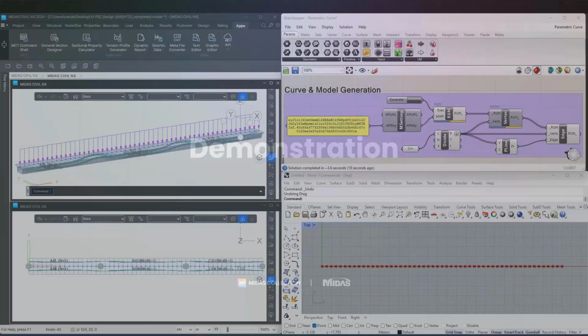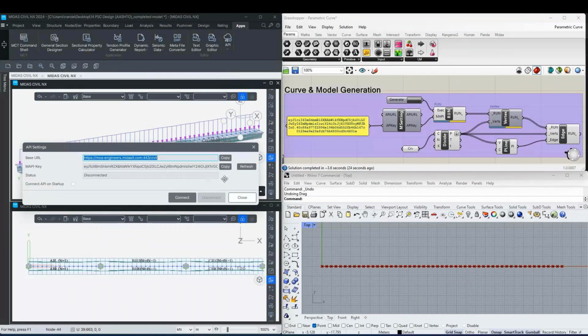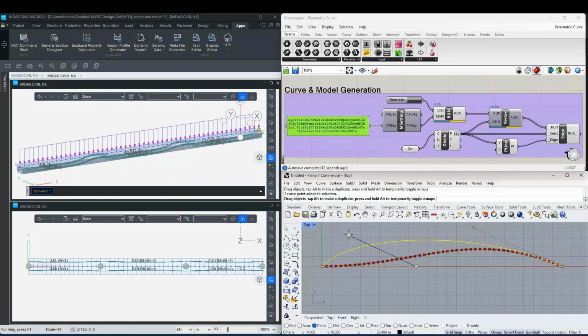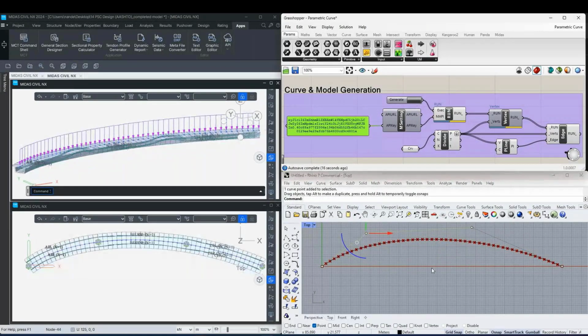As a last feature of the API, I like to demonstrate parametric modeling and modification using the popular tool, which is Grasshopper. Let's say you have an existing detailed design model in Civil. You can create a simple script linking the curve in Rhino to existing model. You can modify the curve with simple clicks, and immediately the model along with the loads, pre-stressing, etc. will be updated to the new layout as you see on the screen.